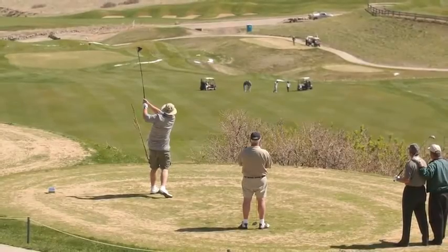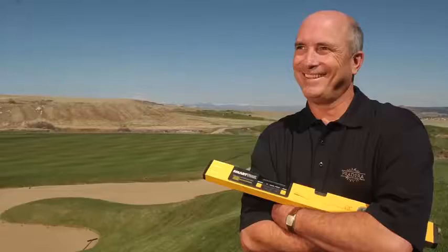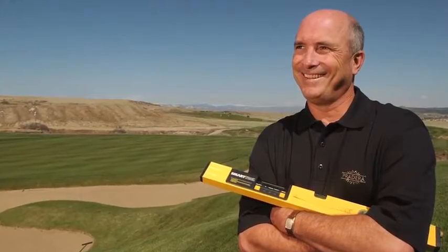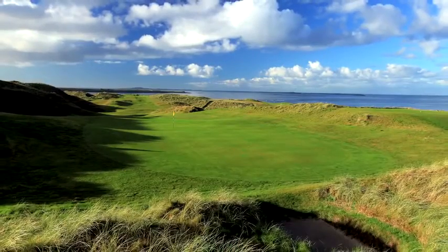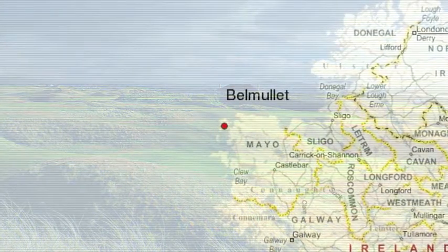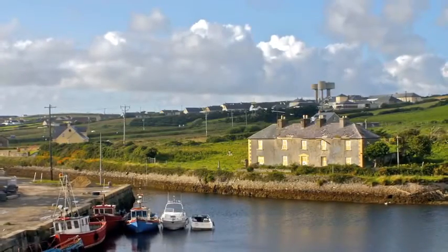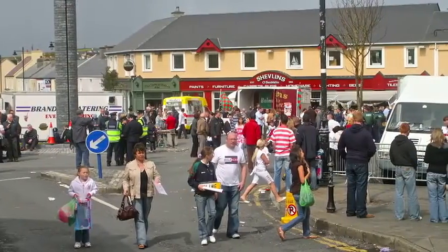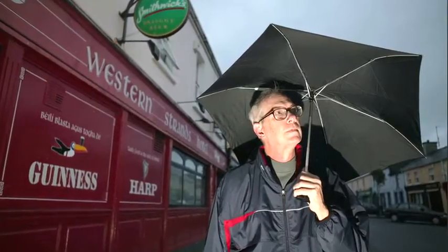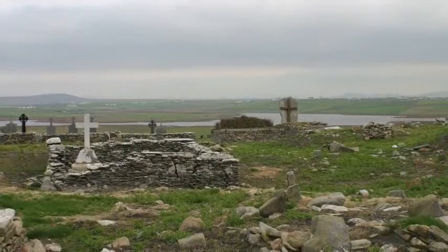I've told the story many times. I was on a golf trip in Colorado in 2002 when the golf architect, Jim Engh, told me that he had just discovered this unbelievably dramatic links course. He said, it's in the most God-forsaken corner of Ireland, a little town that nobody ever heard of called Belmullet. And when he said that, my jaw dropped. I'd not only heard of Belmullet, I'd been there. It's the place my Irish ancestors emigrated from during the Great Famine.